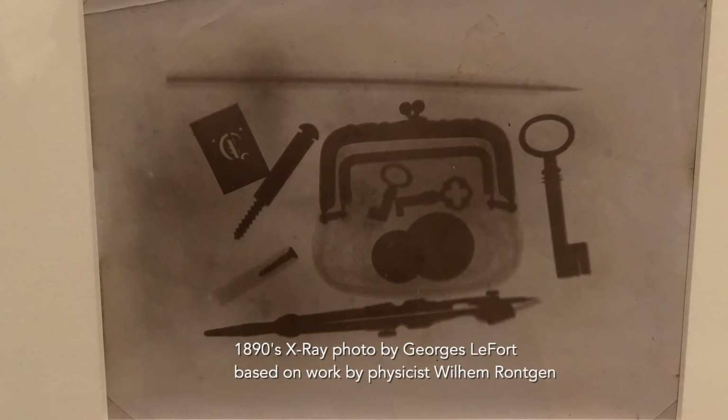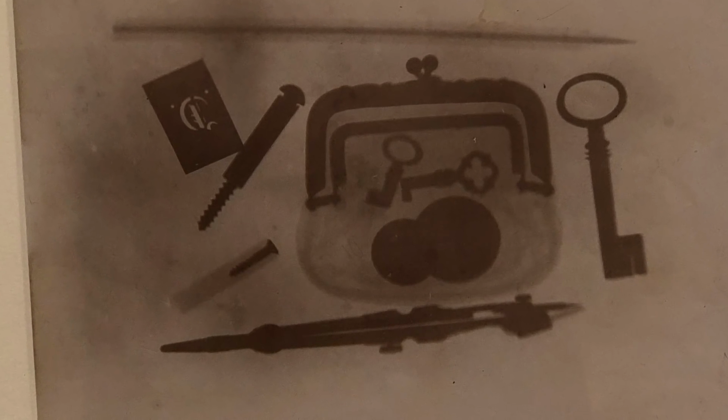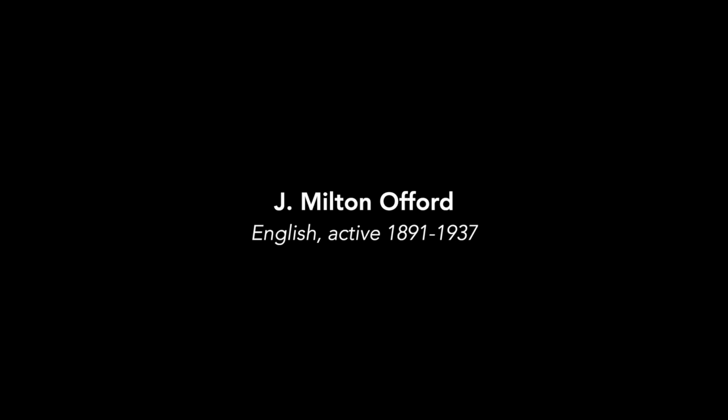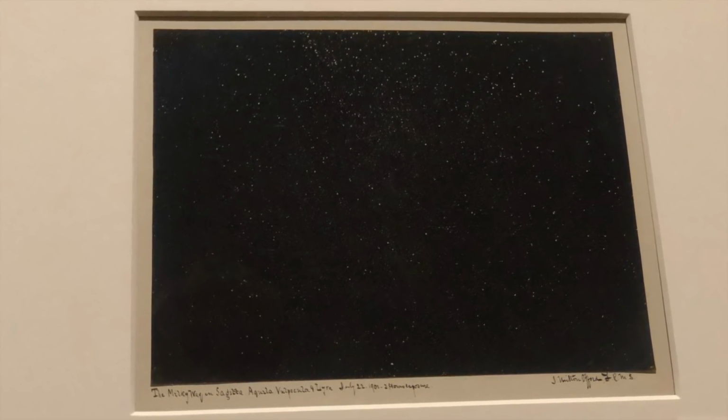That was what was so amazing about photography. It was the tool to the modern artist. It was the servant to science. 118 years before we got to see a black hole, J. Milton Ophir took a 2-hour exposure of the night sky to capture the Milky Way.